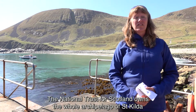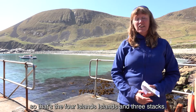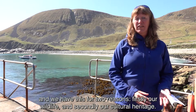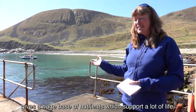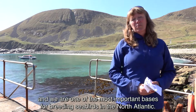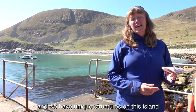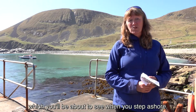The National Trust for Scotland owns the whole archipelago of St Kilda, so that's the 4 islands and 3 stacks. You're about to stand on the only place in the UK that's got mixed World Heritage status, and we have this for 2 reasons. Firstly, our wildlife, and secondly, our cultural heritage. The rich, pristine waters around the islands give us a huge base of nutrients which support a lot of life, and we're one of the most important bases for breeding seabirds in the North Atlantic. Of equal importance is the cultural heritage, and we have unique structures on this island, including cleits, enclosures and cottages, which you'll be about to see when you step ashore.